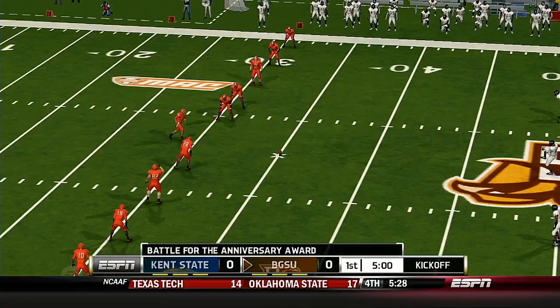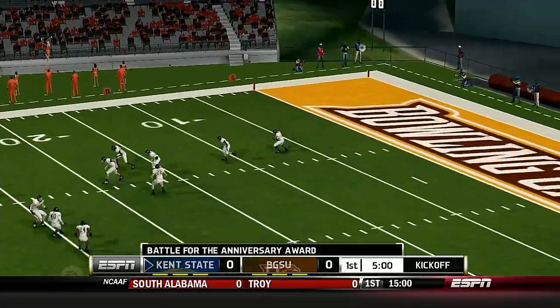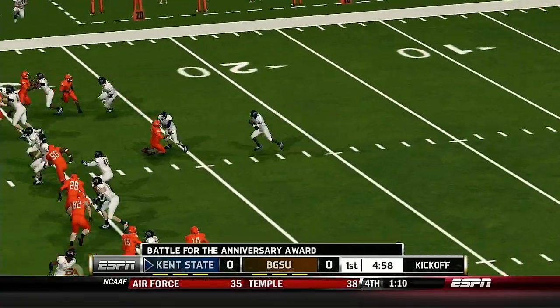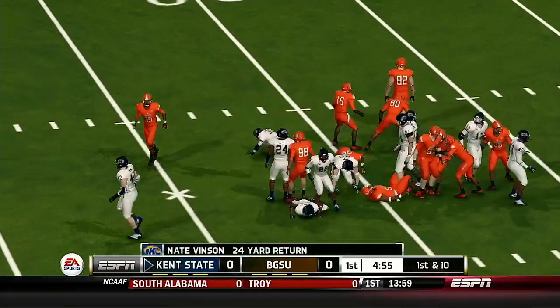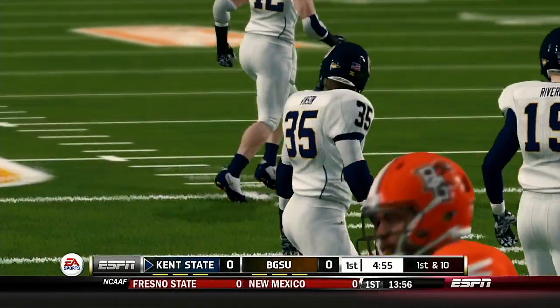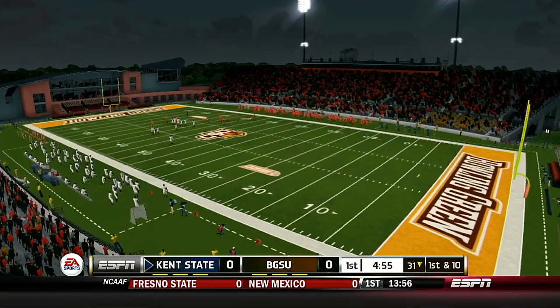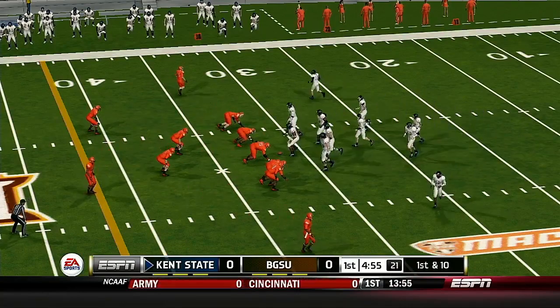Bowling Green is lined up to kick the ball off first, and we are ready to go. Vincent takes it at the 8. Tackle at the 31-yard line. The quarterback brings his troops out onto the field for the first drive of the game.